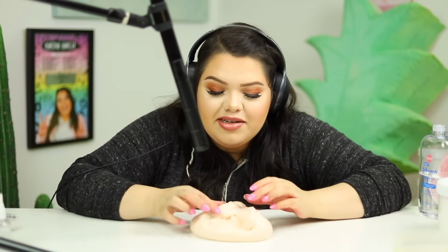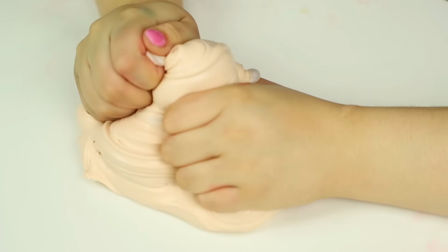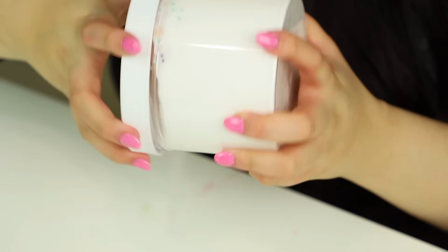This didn't turn out the color I thought it was gonna turn out. I should have used a white slime, but it looks like a creamy color, like a peachy. Last but not least is Cap'n Crunch milkshake.